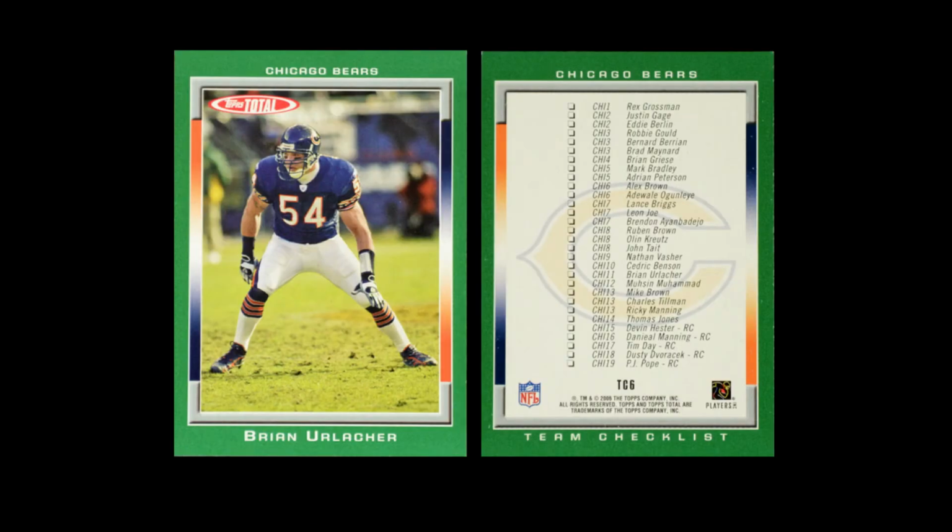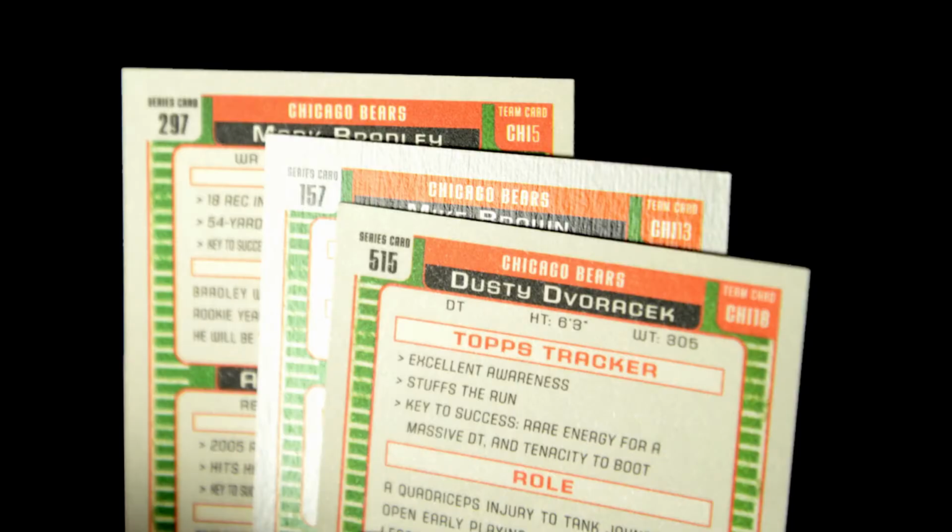And again, the checklists do not factor into that. They're their own standalone entity. Most of the cards in this year are smooth. In fact, they have kind of a matte finish on the back. But some of the cards do come with the ridges. So they have kind of a rough front and they have the ridges on the back.